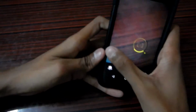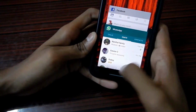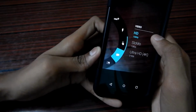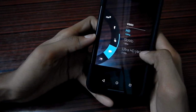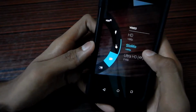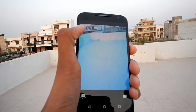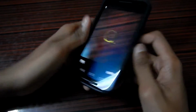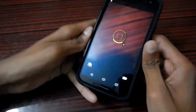And one bug I have noticed is that you switch to 4K, go back, close the camera app, open the camera app again, and you are back on 1080p video. Really very bad. You can't just keep it on 4K at all times. You have to switch it back to 4K again and again. Good thing you can have slow motion video at full HD. Next, the rear camera takes really very good images in daylight and does a pretty good job in low light conditions, thanks to the dual flash, the ring flash as Motorola calls it. And the front camera is awesome too.